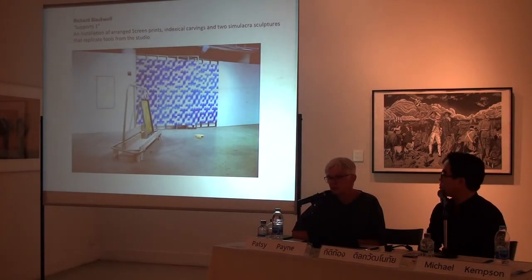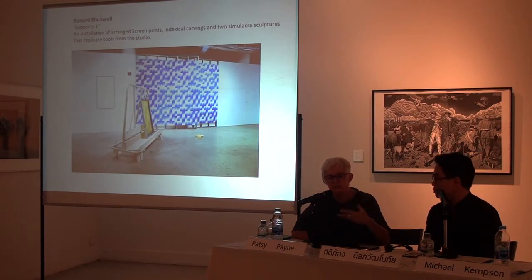Also working with modularity, make an installation of a whole edition of prints, and including some sculptural elements.